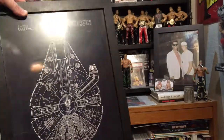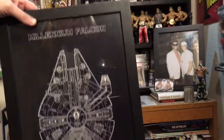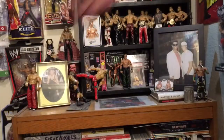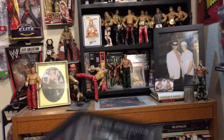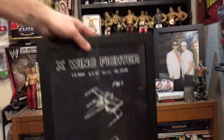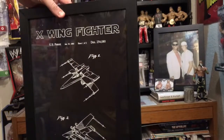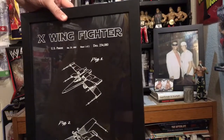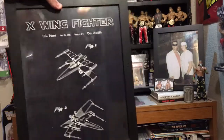Really cool. These are like, what, 12 by 15s or something like that. And the Millennium Falcon wasn't the only one. This one's cool because it actually has the patent on it. It's the patent from 1980, January 29th, 1980, when they actually patented the X-Wing fighter.